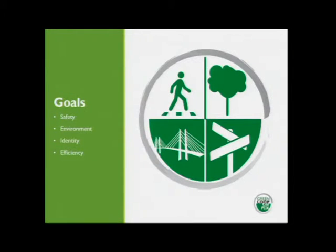So we focused on four main goals. First is safety. This covers both personal safety, do I feel safe walking this area or do I think I'm going to get mugged, as well as physical safety. Is this a safe place to walk without getting run over, or is this a safe place to bike without being hit? Our next goal is the environment.